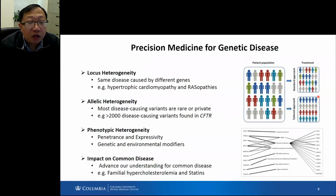When we talk about precision medicine, people normally first think of cancer, targeted cancer treatment, and maybe pharmacogenomics or some complex disorders. But actually, I will argue that genetic disease is a really great area for us to practice precision medicine.